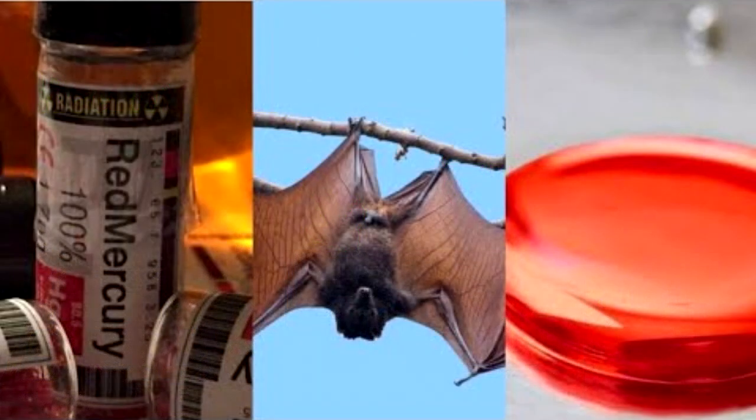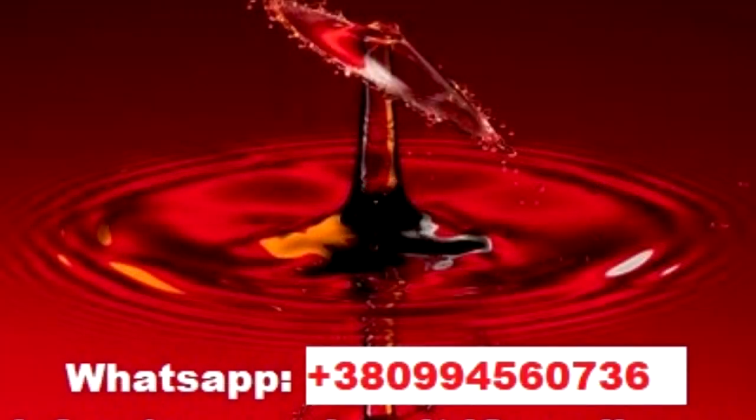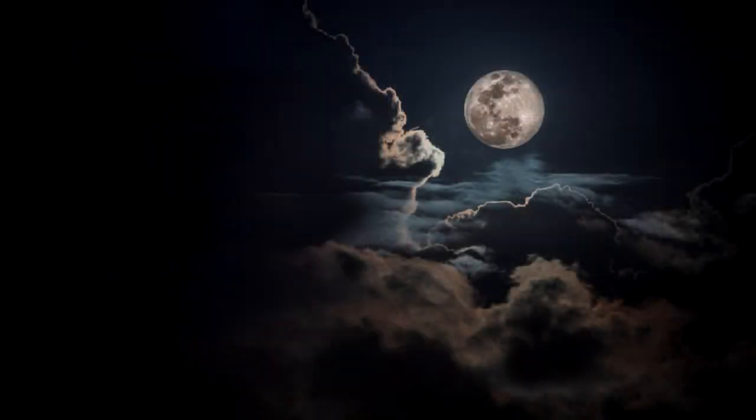But there is just one small problem with these tall tales, in that the substance, red mercury, doesn't actually exist. It's actually a red herring. But despite this, you can still find it being hawked on social media and on numerous websites. Tiny amounts are sometimes priced at thousands of dollars, with many of these adverts featuring blurry photos of a globule of red mercury on a dinner plate. But the impression given is that it's a mysterious and illicit commodity offered for sale.